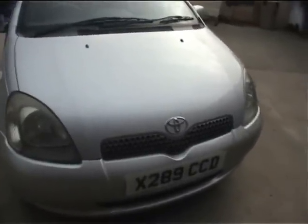The glass is all good. The front of the bonnet is relatively stone chipped, though the bumper's in quite good condition. The front of these are prone to stone chipping, and this one's done a bit of mileage, so as you'd expect. Tyre on this side, okay, that one's good as well, and this one here virtually brand new. So you've got 3 tyres at about 20% wear and 1 virtually brand new.